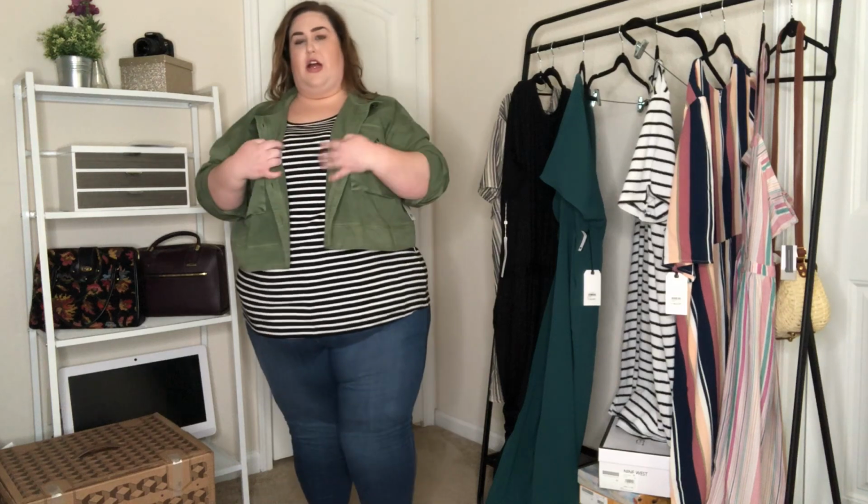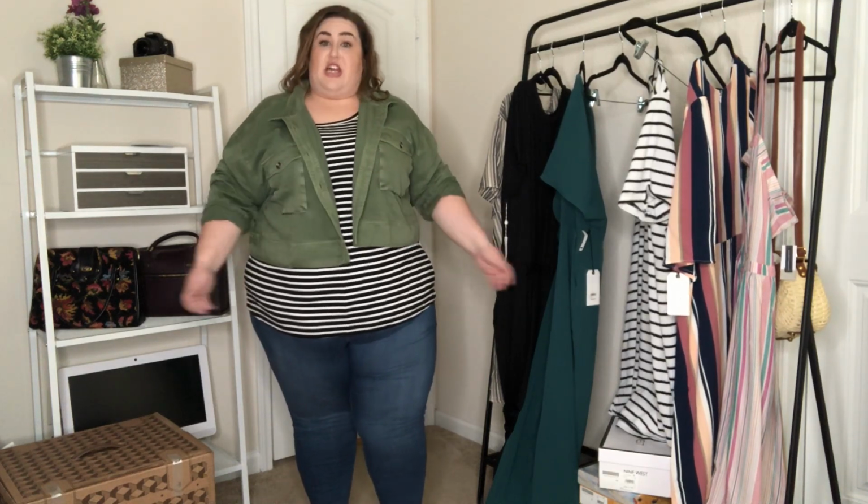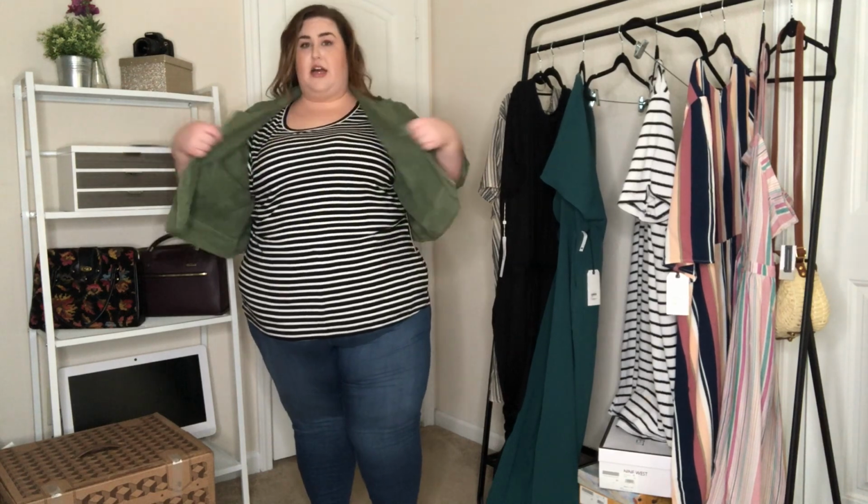What do you guys think of this combination? I definitely like the color combination. I'm indifferent about the length. I'm trying to decide if it's actually cool or not, like if I like the fact that it's cropped or if it's just kind of there.